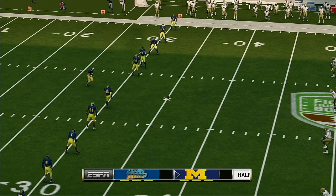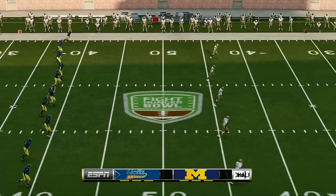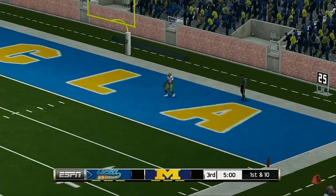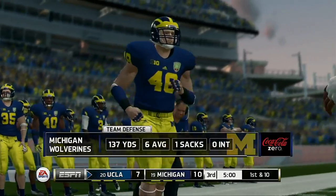Welcome back to the action. Second half just about set to begin. We got a tight game here. And he got all of this one. Great kick. And it goes into the end zone, down for a touchback.